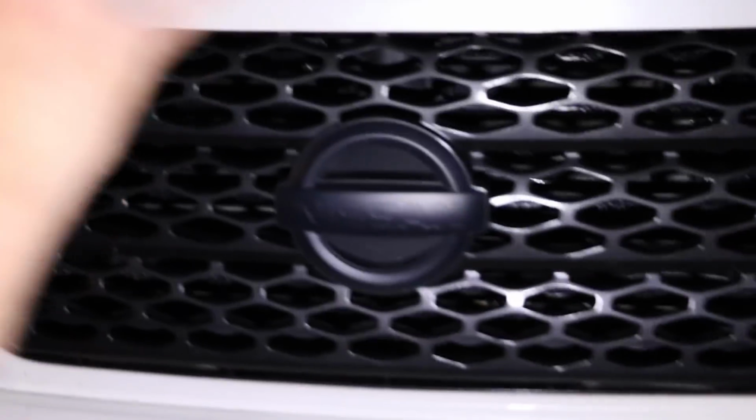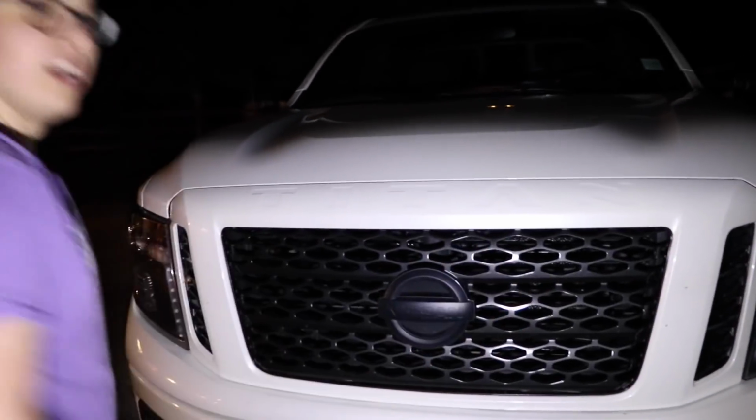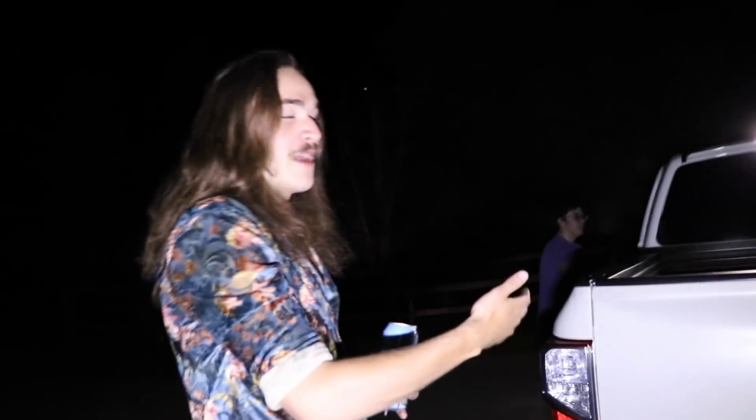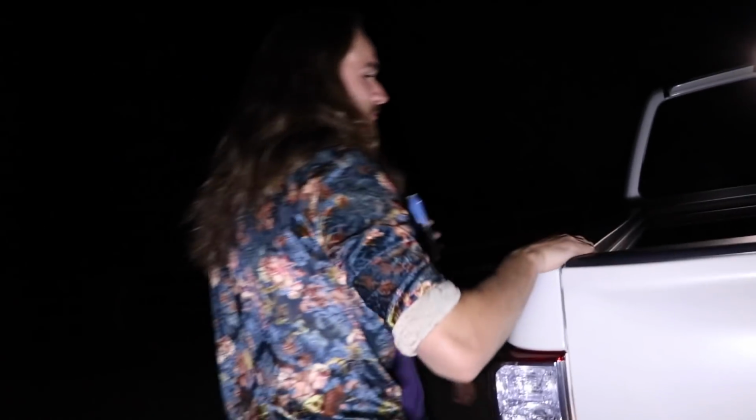If you were working a barbecue, right, and this was your grill, you know how many things you could grill with this? Two George Foremans. Is this really that big that you need to call it a Titan? Maybe. I don't know. Are you kidding me? That's twice the normal size of a regular truck.